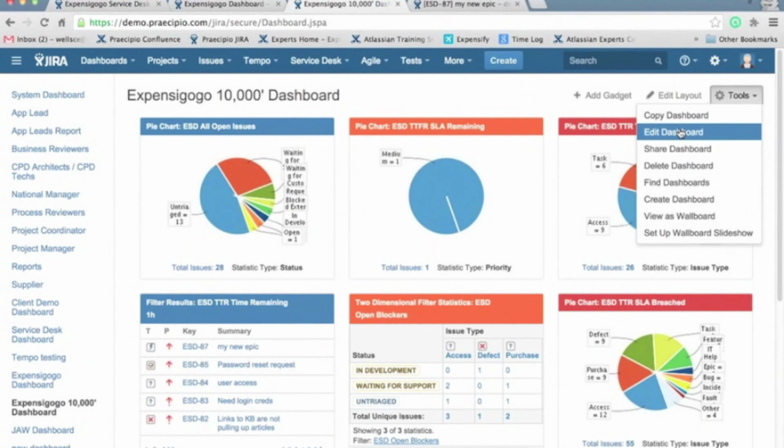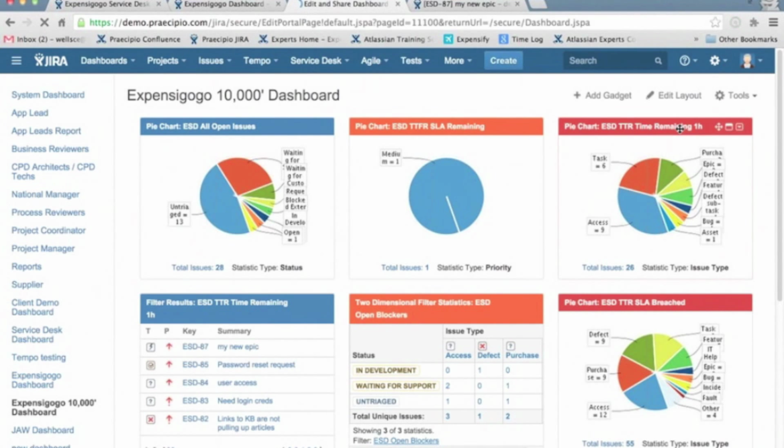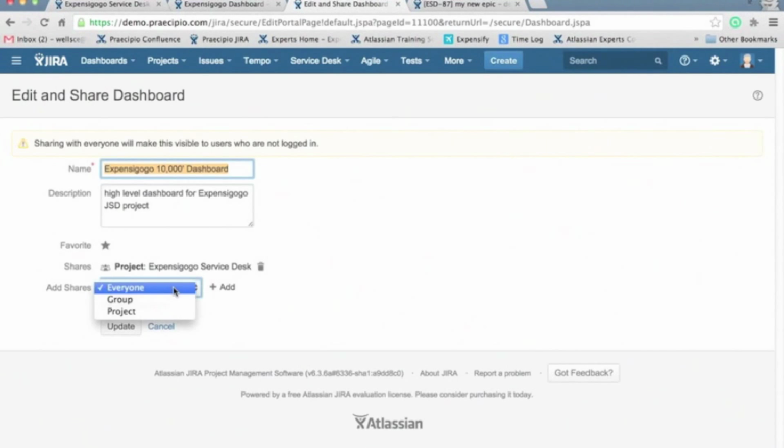All right, so now I have access. I can go to my tools gear and I can edit this dashboard. When I do that, I've got the ability to share it out.